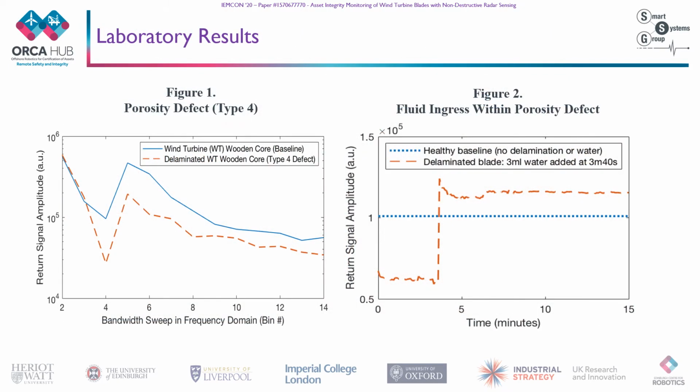The key results from this laboratory work can be observed in figures 1 and 2. Figure 1 on the left is a comparison of return signal amplitudes in the frequency domain for a healthy section of wind turbine blade wooden core structure versus a section of the wooden core structure exhibiting a Type 4 defect. In frequency domain datasets, the x-axis can be considered a distance measurement from the sample, with an interfacial peak observed at bin 5, which corresponds to the target distance of 10 centimeters from the antenna. If the target is further from the antenna, the interfacial peak will occur at a higher bin number.